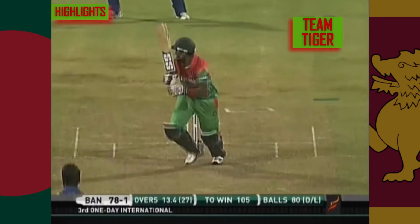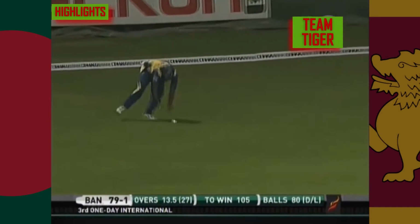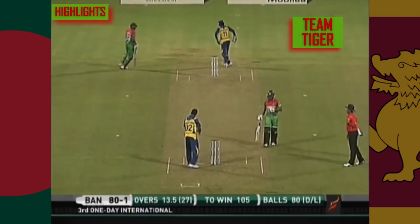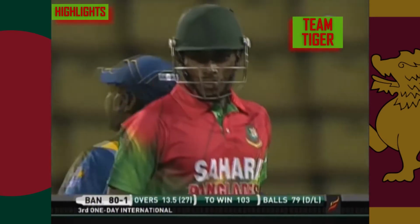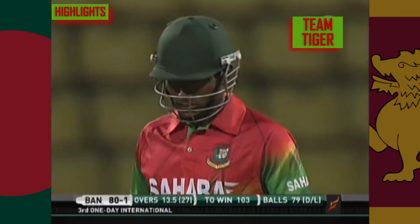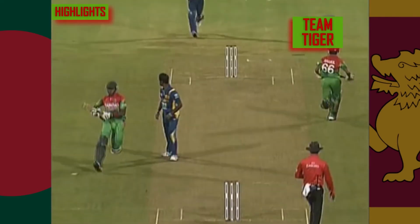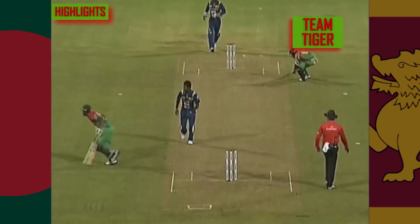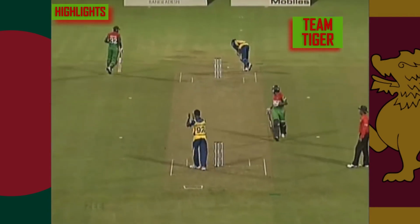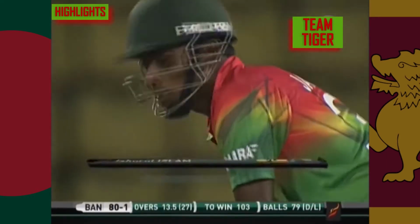Unfinished over from Kulasekara, and straight away Nazimuddin into action, steering it down to third man, and good aggressive running as well. So straight away the Bangladeshis are setting their stall out. Well, 103 off 79 balls now, and I think Bangladesh will need a few shots like that or more aggressive strokes. But the important thing is to make sure that the gap between balls and runs is not widened. Bangladesh will want it always reduced.